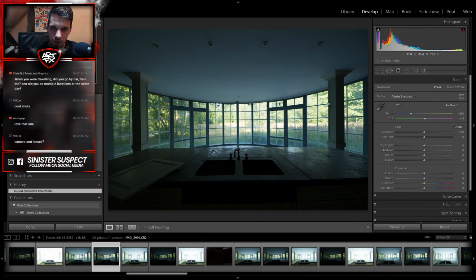And the perspective on this one is really nice. I might actually just edit this one. I really like the look of this photo. I really love that view outside. It's a really big kitchen as well.